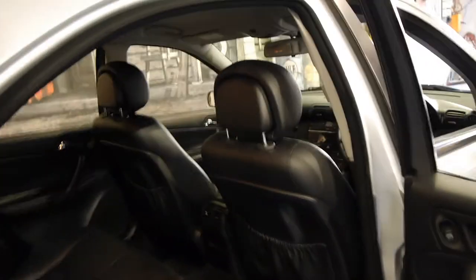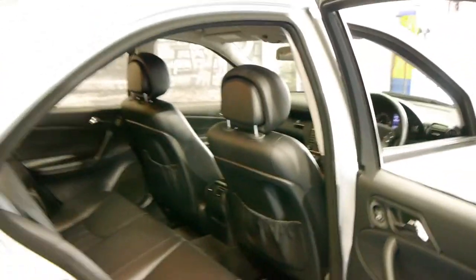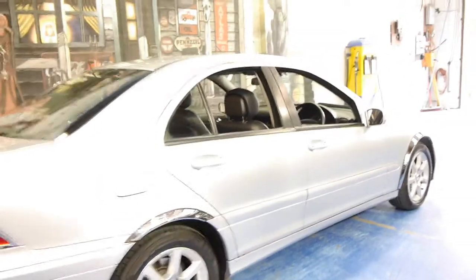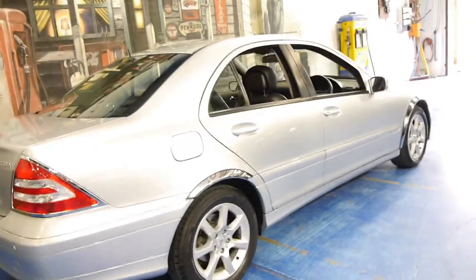It's done 99,000 Ks, which is very little for a Mercedes-Benz. We're starting to sell these 2005 and these 2006 models with up to 200,000 Ks. Being a 2006 model, in late 2005 they came standard with front and rear parking sensors, which were quite an expensive option the year before.